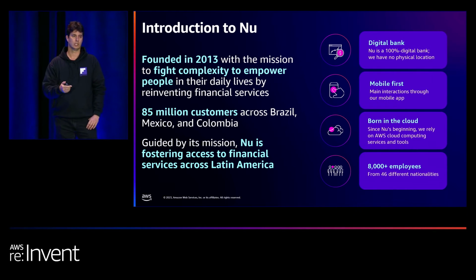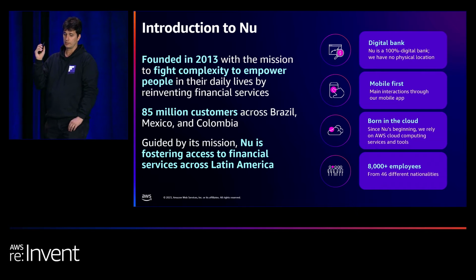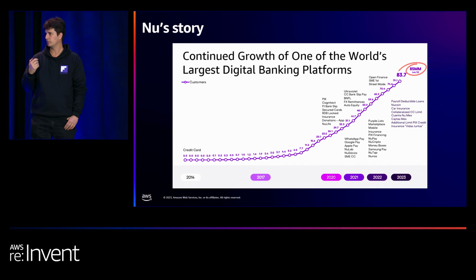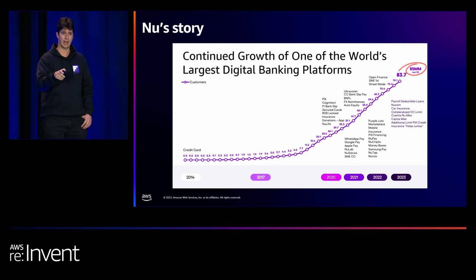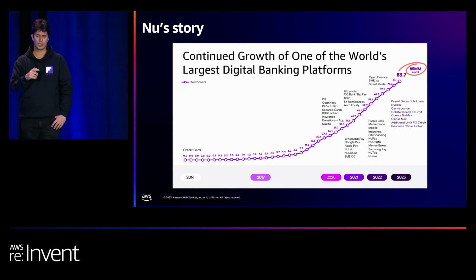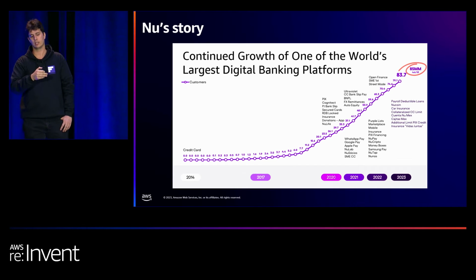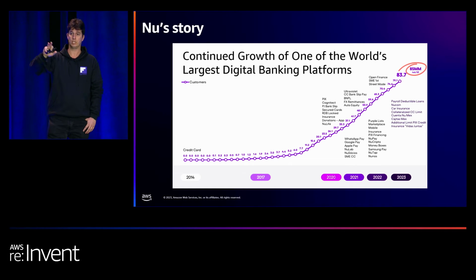And we were born to the cloud since our beginning. We now have more than 80,000 employees in different locations. This slide shows you a little bit of the hypergrowth that we have been facing recently. To have a more up-to-date number, it is 9 million customers that Nubank just reached a couple of weeks ago. But as you can see, we were born in 2013, and we have been growing since like 2017, then things start to get big, right?